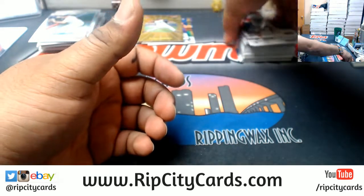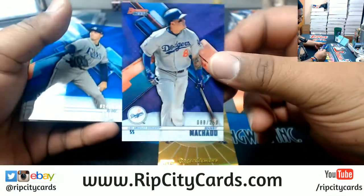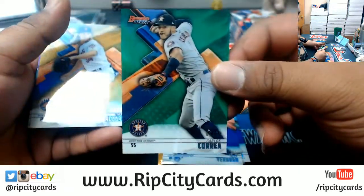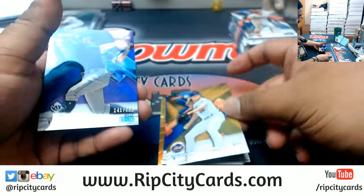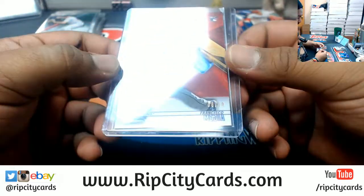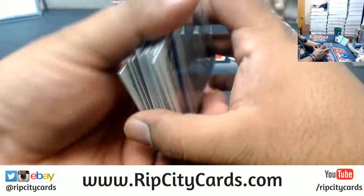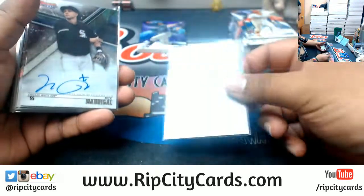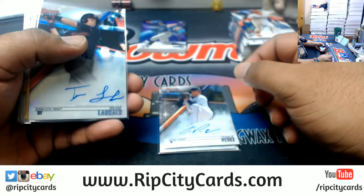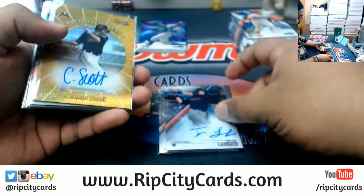All right, so let's recap this thing. We got a Clemens to 50 Blue Jays, Machado Dodgers to 50, Snell Rays 150, Verdugo Dodgers 150, Correa Astros 99, Syndergaard Mets 50, Adams Rays 250, and a Francisco Mejia 8 of 10 for the Padres. Alright, autographs are Casas Red Sox, Madrigal White Sox, Perez Tigers, Larnach Twins, Scott Marlins to 50.